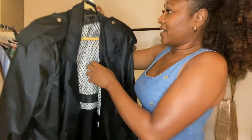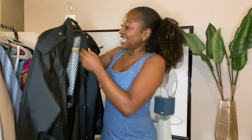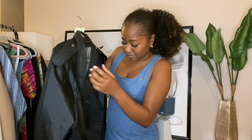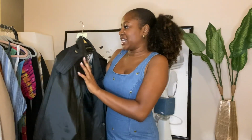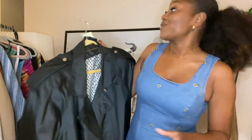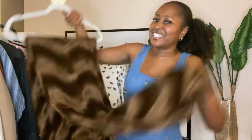You can actually see that print on the inside a little bit closer there. It's absolutely gorgeous. It's a size 15-16. It says made in Korea. I'm gonna have to measure this, or at least look up his size chart, because it's big, but it's beautiful. It's so beautiful. I'm genuinely debating about keeping this for myself.